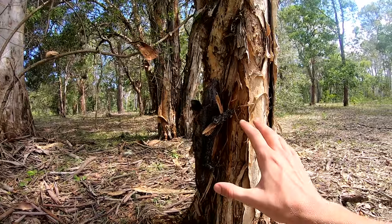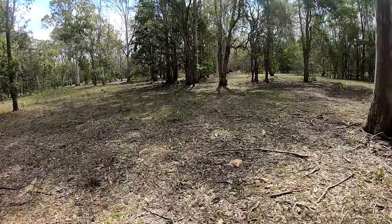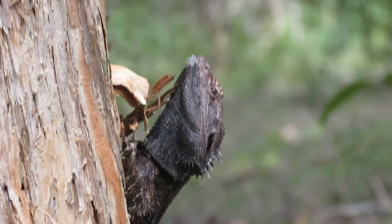It's really, really hot. So I don't really like mucking around with reptiles too much when it's a bit too hot. All right, see you, mate. Let's go. Let's keep looking. Let's see if we can find any more. We've already seen two. So there should be a bunch more of these guys hanging around, foraging, looking for food.